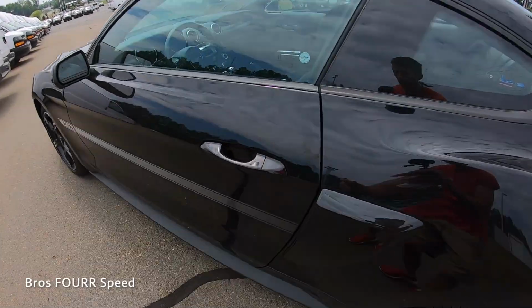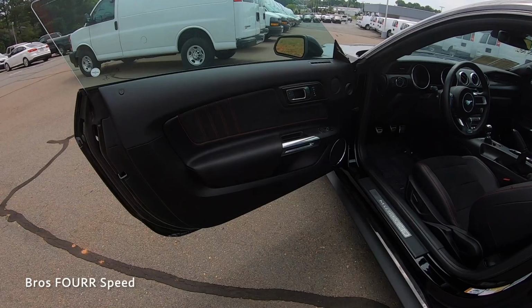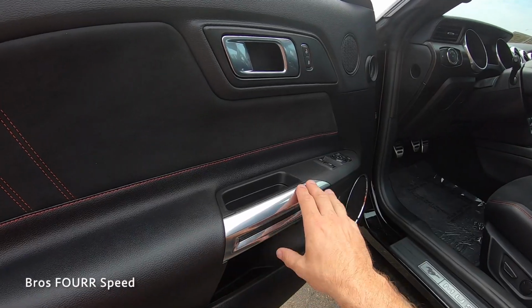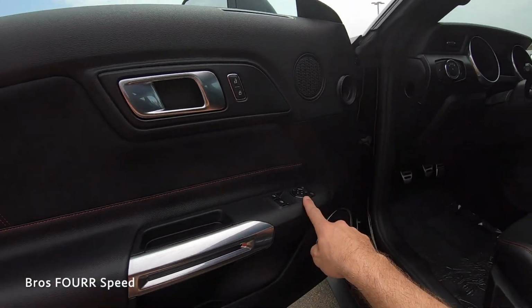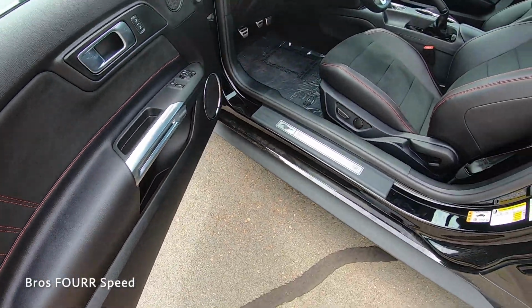You can lock and unlock this using the door handle, obviously. And the door panel has a great design to it. There's some Alcantara with red stitching on the insert on the back. Really nice trim piece on the grab handle as well as the release handle. Lock and unlock as well as the side mirror adjustments and the window controls. And there's a little bit of storage space in the lower section.